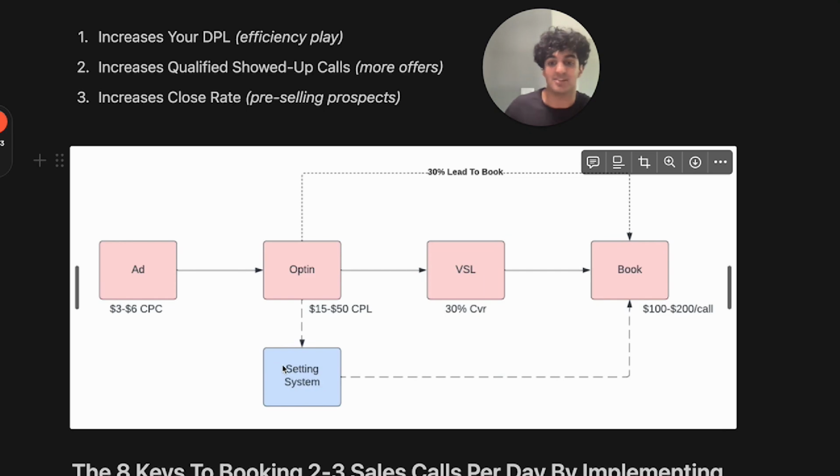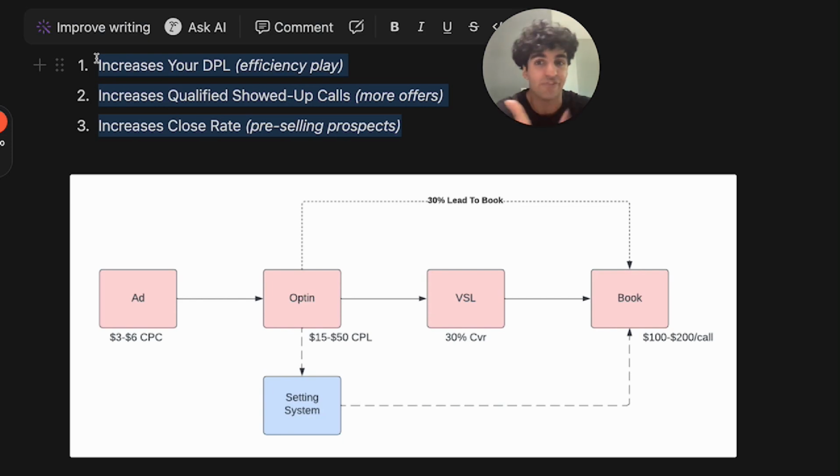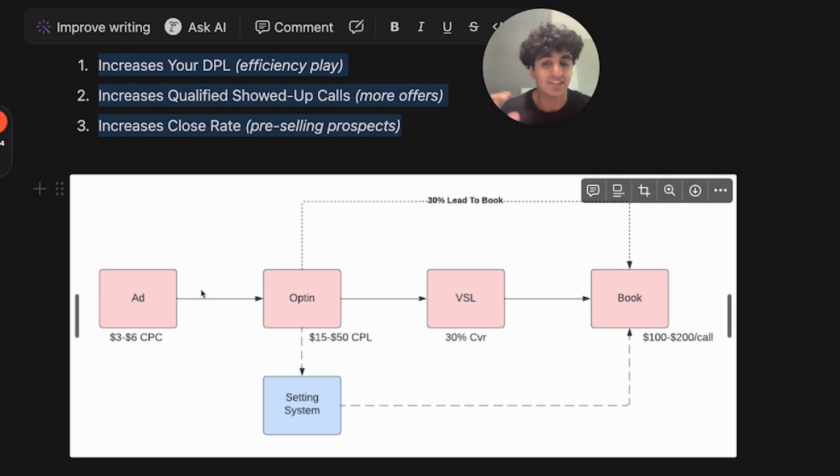But this setting system allows you to increase the volume and essentially do these 3 things: increase your volume, increase your efficiency, and also increase your close rate as well. So this is what we're going to hyper focus on.